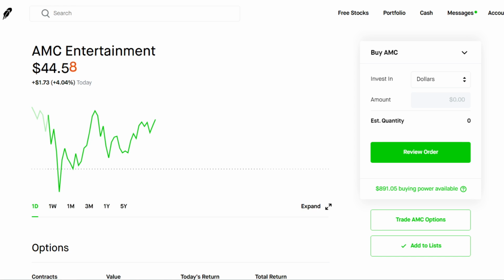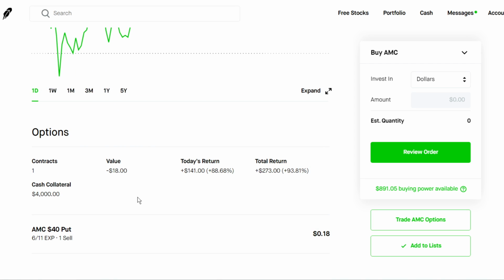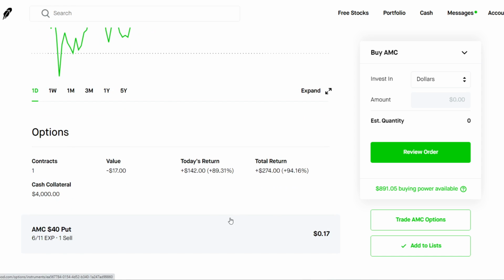Today we're going to be going over my favorite option strategy, the cash secured puts, and why you should do it on AMC. As we can see here, I'm selling a $40 put on AMC, which does expire today. And I opened it for just under $300 of credit. And as we can see here, it's bled all the way to $17.